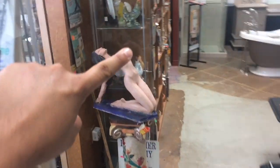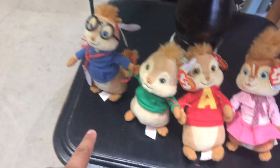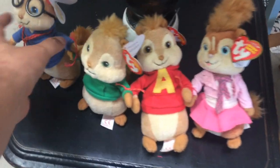Oh, interesting statue. Let me cover that up. I really can't see what's going on in this statue. Yeah, it's kind of a bad statue. Look at this, this is kind of neat. Look at this elf and the chipmunks, those little Beanie Baby things. That's funny. Well, those used to be collectible, but not anymore.